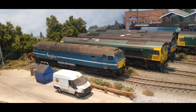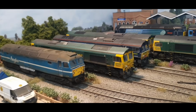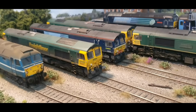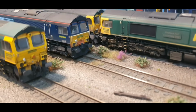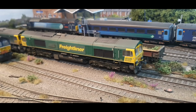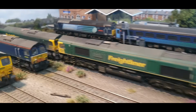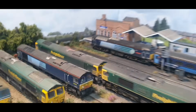We've got an old favourite here, an old Helgen, 47714, that's 3. 66607, that's 4. I'm going to count as I go. Well, I will lose count, honestly. 418. Next to that is another Gowerton Parkway from Marcus Lambert. He's given me 2 now. 66502, and behind that is a very grubby 66510.